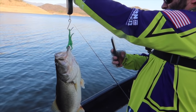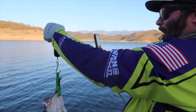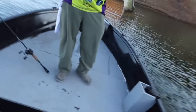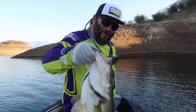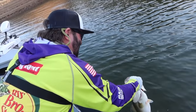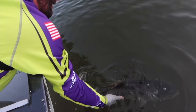Here it is. Oh my goodness. That is big. Can you give me a couple pictures? It's so big. Okay, film me releasing him. That's a big one. Can you imagine a 12? Dude, I can't. That thing's giant. Look at that.